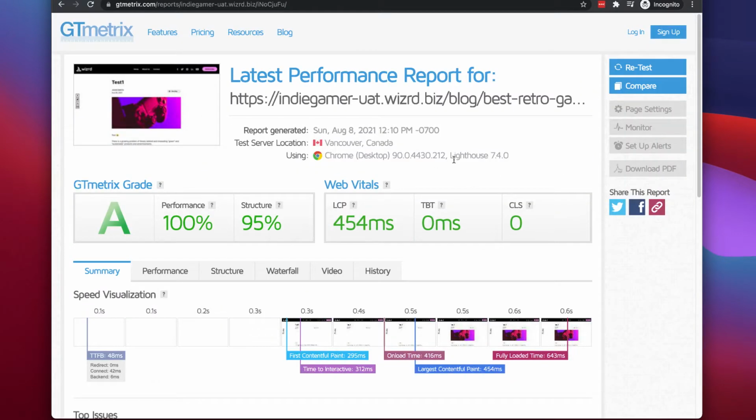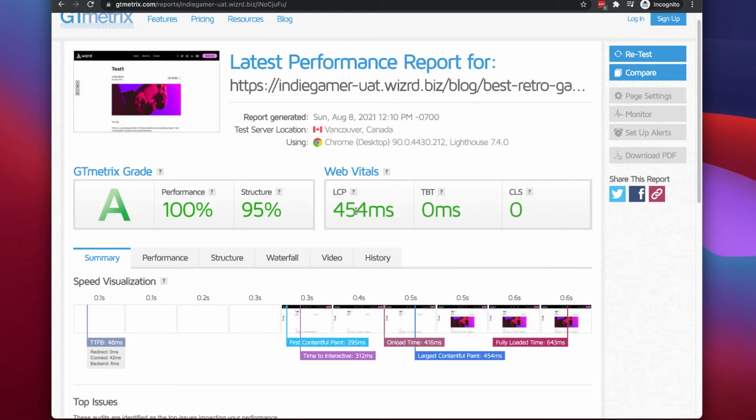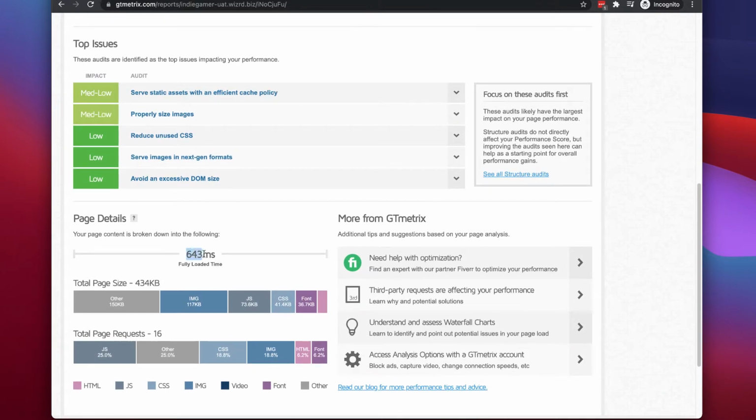So starting with the core web vitals, which are LCP, FID, and CLS right here, you can actually test these for free on gtmetrics.com. What we ensured is that the Wizard platform and all the websites built on the platform have green web vitals and tried to make these scores as perfect as possible. In comparison, I've tested hundreds of WordPress websites, and the average WordPress site is usually failing at least one of these web vitals, not to mention a much slower fully loaded time.